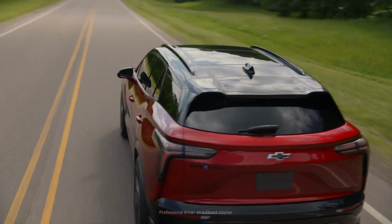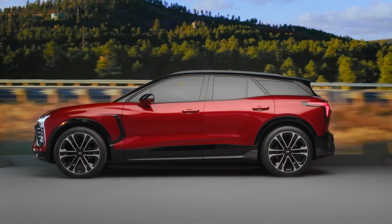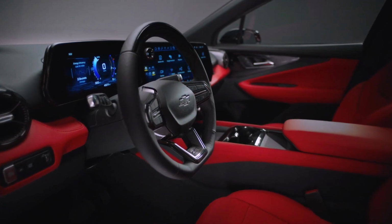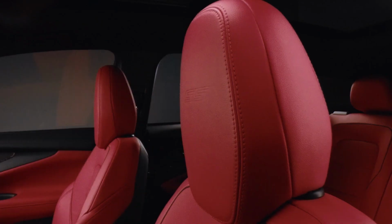All right, first up is the 1LT. That's front drive only. Yep, no option here to go all-wheel drive. Sorry, fellas. Anyway, this is gonna wear 19-inch wheels and will have a pretty solid entry-level range of 247 miles. I'm not exactly sure about the power here, but I'd expect this to be, I don't know, quick enough. I mean, it is the base trim.